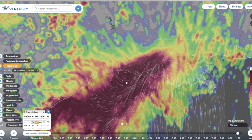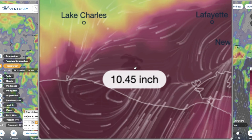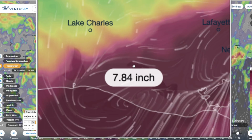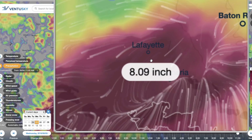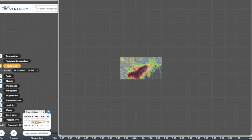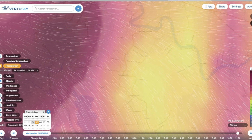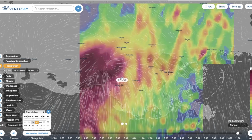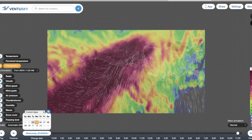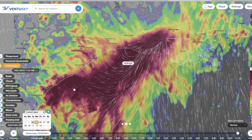Right now, it's not. However, it's going to bring at least 10 inches of rain to parts of southern Louisiana. Near Lake Charles, southeast of Lake Charles, you're seeing here at VentureSky showing 10 inches, 7 inches, 11 inches. You go up by Lafayette, 8 inches, New Iberia, 7 inches. So a lot of rain is associated with this very unorganized system that is not going to be a named hurricane, but that doesn't mean it still can't bring a lot of moisture with it. And that's going to definitely be the case. That's VentureSky.com. The dark burgundy is heavy, heavy rainfall totals.